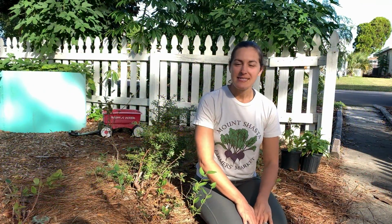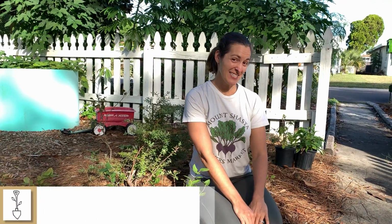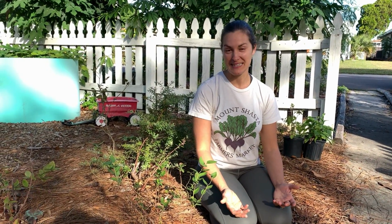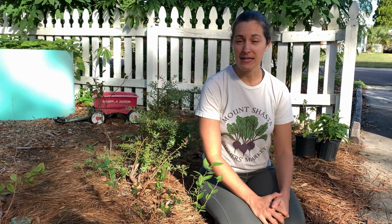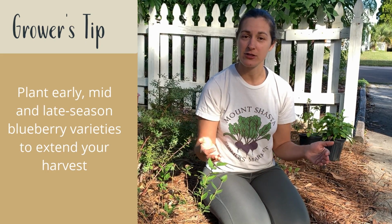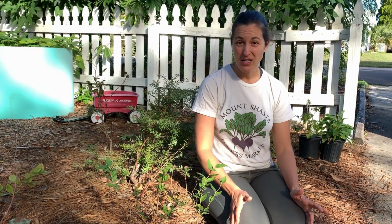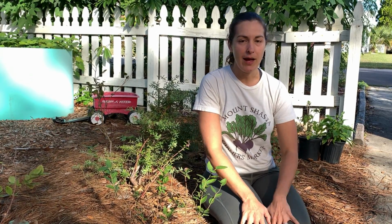Last up on the list, number 7 for tropical fruit trees in Florida, is actually not a tree at all. It is blueberries, and they are bushes, but it is such a no-brainer and easy to grow fruit that you have to plant at least a couple. There are early, mid, and late season plants, and I would suggest getting a variety of them to cross-pollinate and to extend your season, because it is a relatively short season. We're looking at about March to May, 2-3 months worth of production, so pretty brief, but they are absolutely delicious.